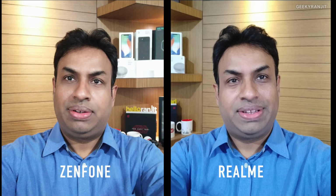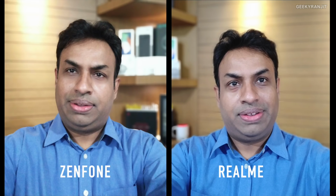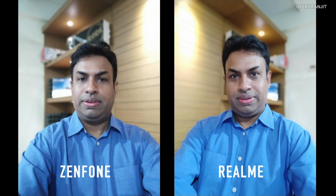Now these samples were taken with the front facing camera, and again the front facing cameras on both of them are actually pretty good, but I feel the Realme is producing slightly sharper pictures than the Zenfone's front facing camera.